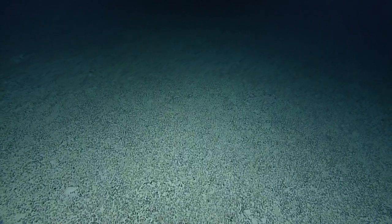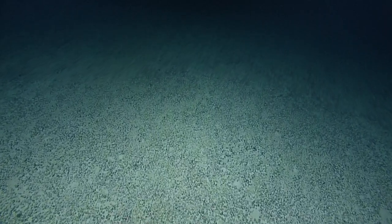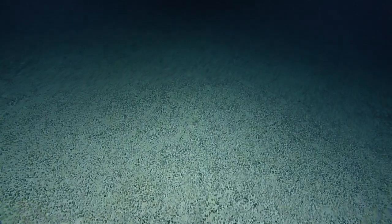I didn't hear the species. I was busy running the water samples. But it was really the official, cute name is Yoda. Little purple Yoda head.